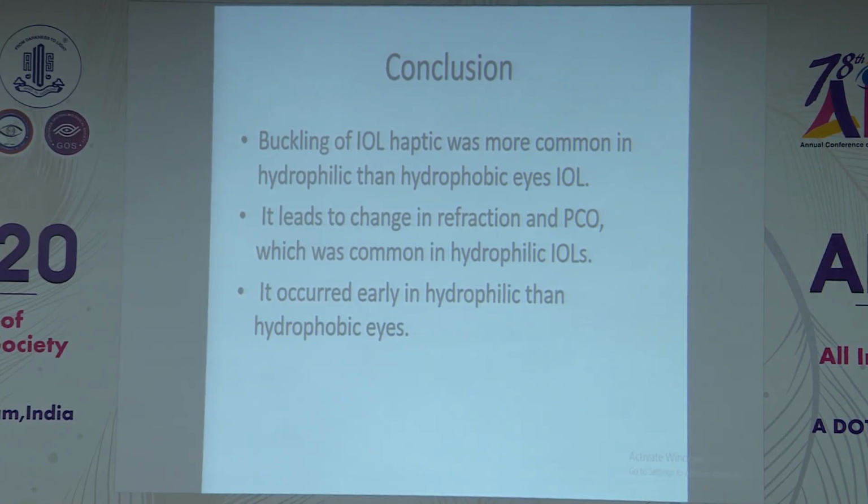It leads to change in refraction and PCO, which was commonly seen in hydrophilic IOL. It occurred earlier in hydrophilic than hydrophobic eyes.